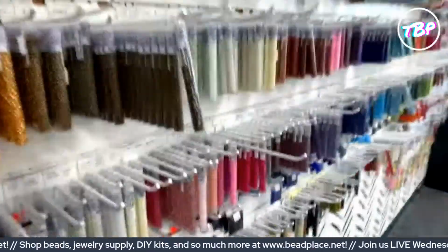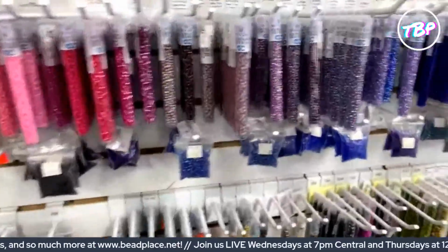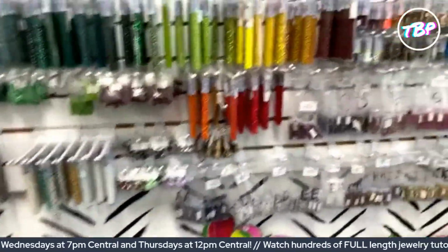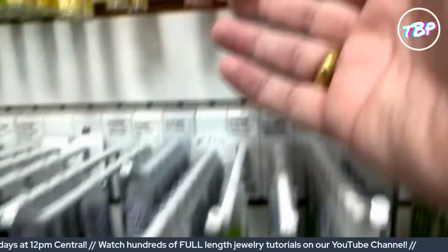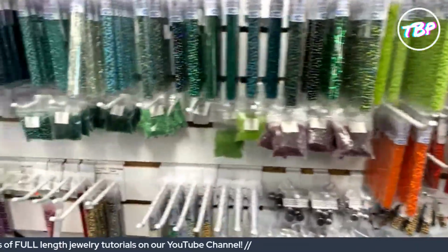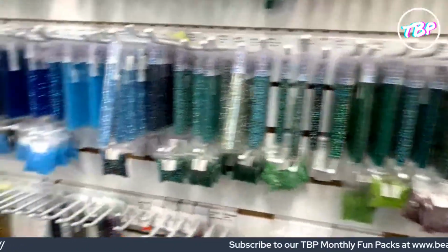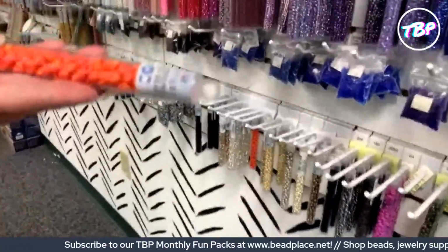Cute. And then let's look at seed beads while we're over here. I like 6s. So let's look at 6s. Oh, we're out of that color. I wanted this color, but only in 6s. Well, I don't think we've ever had it in 6s. I thought I had some at home. Bummer. We have it in 5s. Similar in 5s.